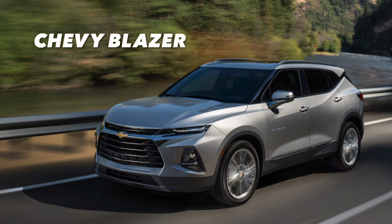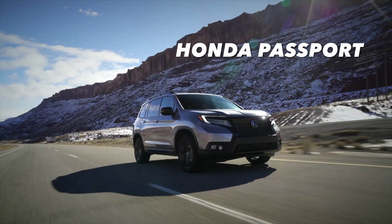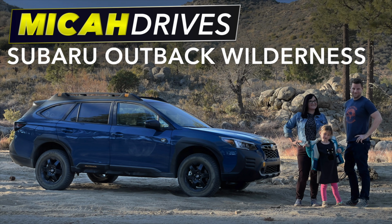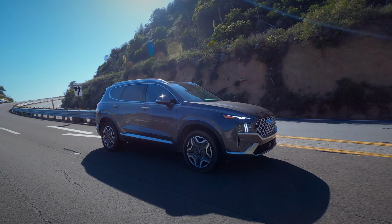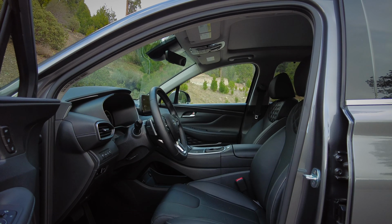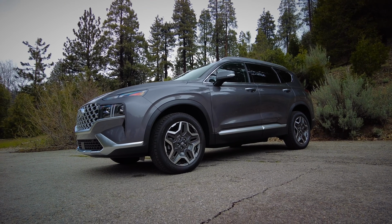Among the competitive set, you've got the Chevy Blazer, Ford Edge, Honda Passport. I might also throw in the Toyota Venza, which only comes as a hybrid, and then the Subaru Outback. We drove an Outback recently. If you're curious what our Outback experience is like, click up here. Among the competitive set though, as mentioned earlier, the Hyundai Santa Fe is a value, ton of equipment at a very reasonable price. And stylish as compared to some of those. It's got a lot going for it.